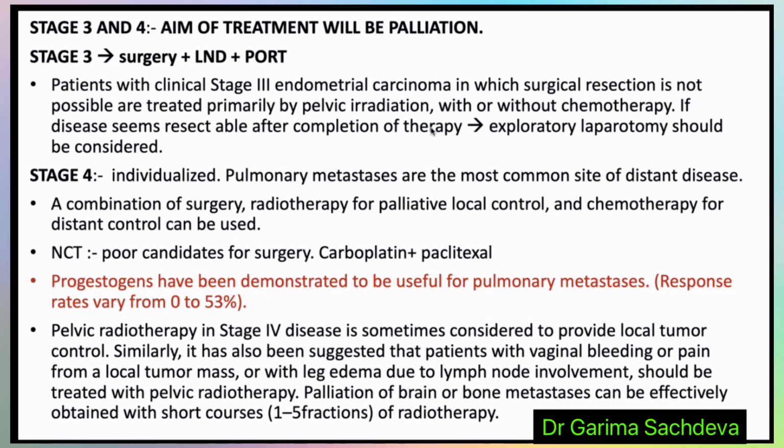And how does progesterone work in pulmonary metastasis? I've seen that it helps, because progesterone helps in endometrial conditions anyway. If there is heavy bleeding, you give LNG IUS. So there it suppresses the endometrium, and that's why it has been seen that in pulmonary metastasis it has been helpful. There have been studies.